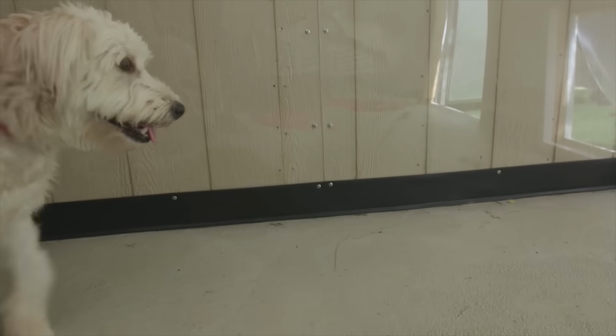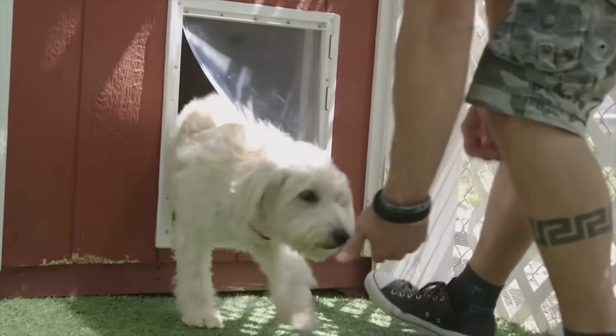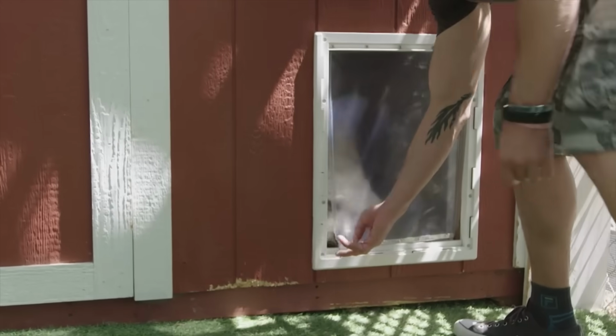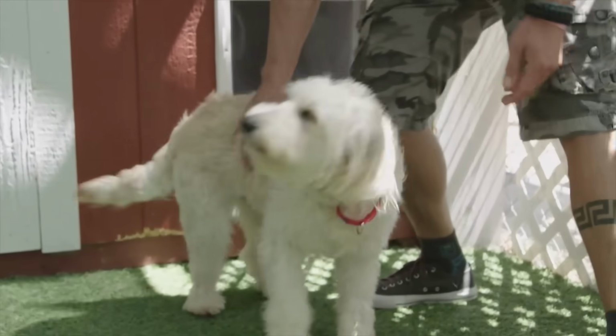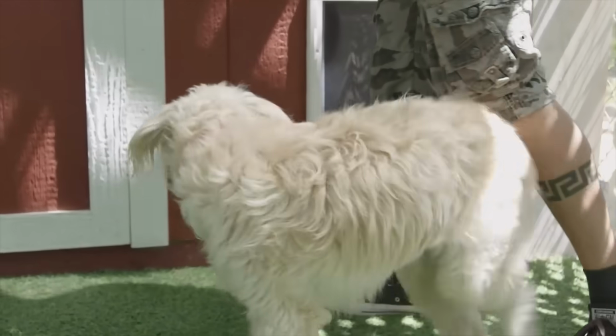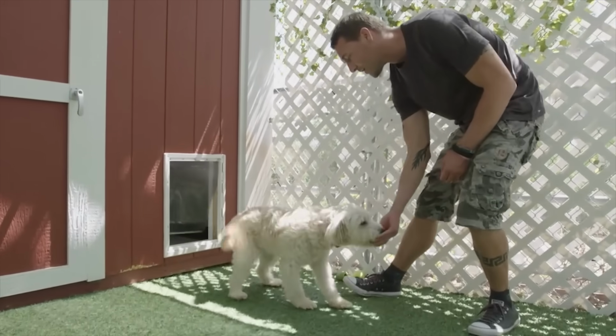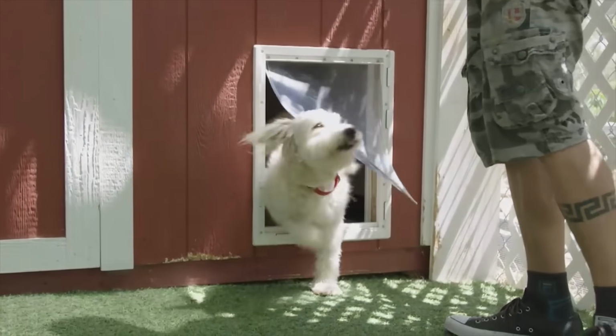From there, I keep closing the flap more and more each time. Nicki, come here. All I'm doing here throughout the process is building her confidence, teaching her that this flap is not only movable, but it's not intimidating. Nicki, come here. Good, nice. The more she pushes the flap with her head, the easier it becomes, until eventually, I don't have to lift that corner flap at all. Nicki, come on. Come here. Good, nice. I simply call her through over and over, and she's pushing the flap as she should.